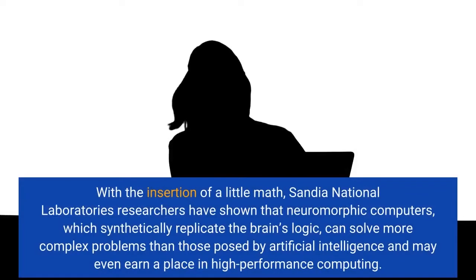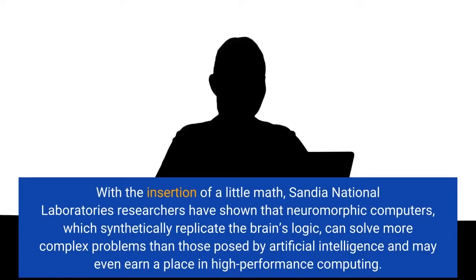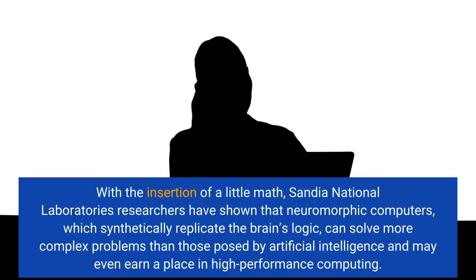With the insertion of a little math, Sandia National Laboratories researchers have shown that neuromorphic computers, which synthetically replicate the brain's logic, can solve more complex problems than those posed by artificial intelligence and may even earn a place in high-performance computing.